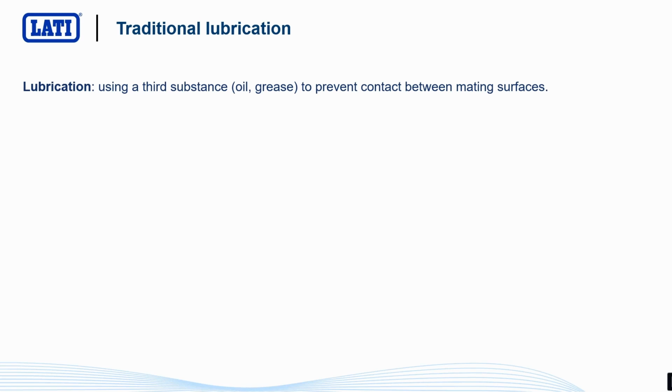How do we traditionally solve this problem? By lubrication. What is lubrication? It's the typical drop of oil, drop of grease. You have a third substance that is somehow keeping one surface away from the other. What happens with lubricants? Too bad, lubricants dry up. They stop working anymore, just because the solvent part, the volatile part, just goes away.